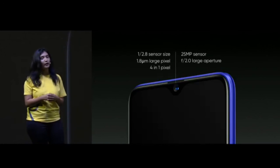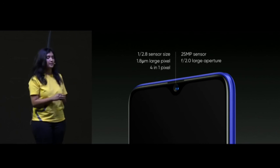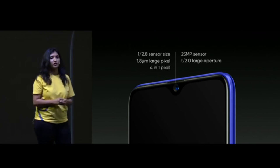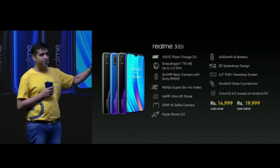Realme 3 Pro will also be a selfie pro. The front camera is upgraded to a 25-megapixel camera with an aperture of 2.0. Anyways, you won't find anything cheaper than this.